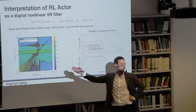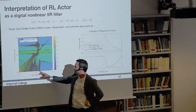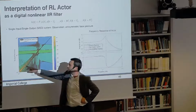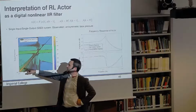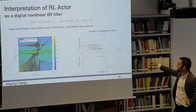And what does that mean? I can think of the actor as an input-output system, and I can perform a frequency analysis. In that case, on the x-axis, I plot the input frequency to the neural network, on the y-axis, the output frequency, and if I force the neural network at a specific frequency and it responds only at that frequency, that implies linearity. We can see that the optimally discovered nonlinear neural network is mainly linear. The response is at the diagonal. For each sinusoidal frequency, I have the response mainly at that frequency. And we can plot the Bode plot associated with this linear response on the right-hand side. So I can plot the amplitude and the phase of the linear neural network now.